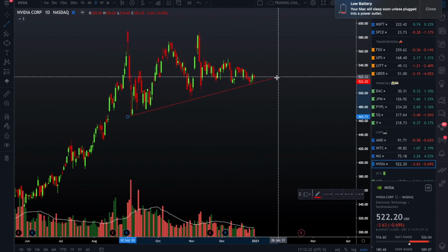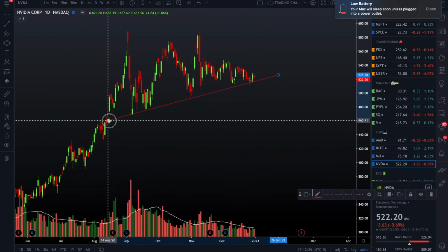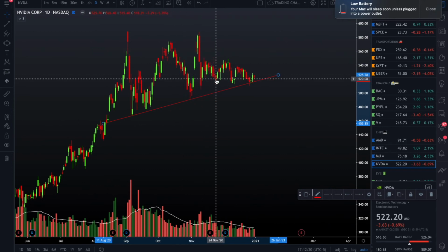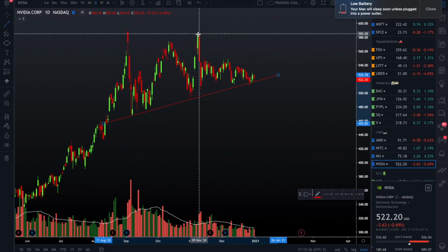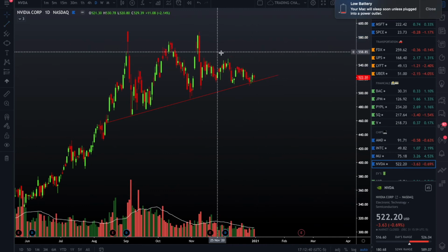So if we go ahead and draw our trend line here, right? We go ahead and draw this like so. You see that overall it's been consolidating, going up and down. It's been on a constant uptrend, right? When you draw a trend line. And we can go ahead and draw this like so.